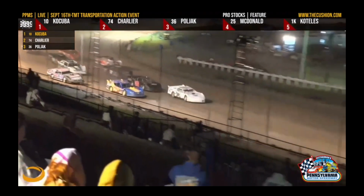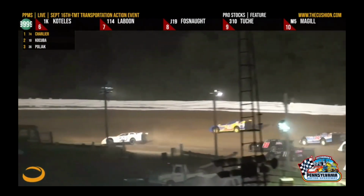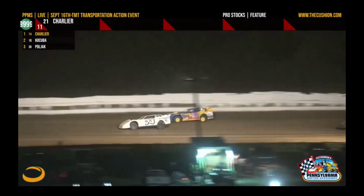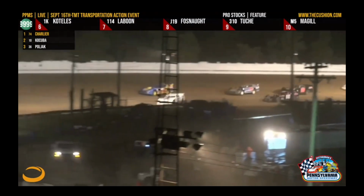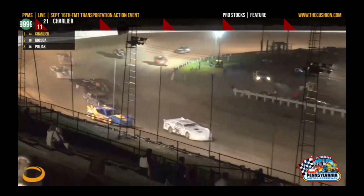And the green is out. We are racing. Look at Nick Chuba. Look to the outside. Had a run there, but it's going to be diminished by the 74. His efforts. Daryl Charlier in the Paul Petrovich number 74. He's going to lead lap number 1.